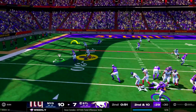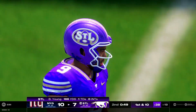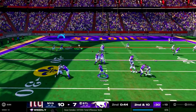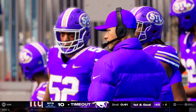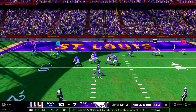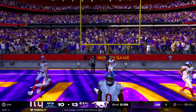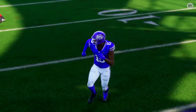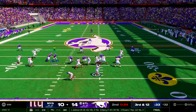Bryce Young back to throw. Going to find Robert Big Bob Tonyan for the first down right there. Now 2nd and 10. Bryce Young going to throw this one here to Deontay Johnson, and he picks up the first and goal situation right there, down at the 6. Now Young going to find Mingo, and what a surgical drive by Bryce Young. And this Stallions team just throws that one, puts it right on his man.